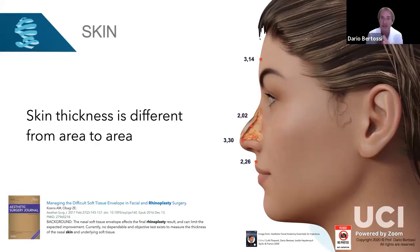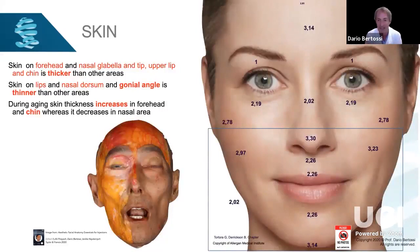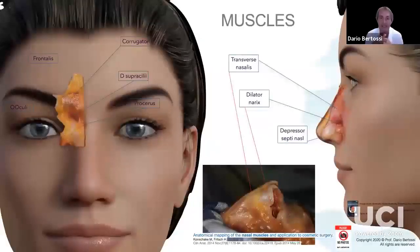So skin in the initial evaluation is a main point to target the different areas in order to get a good shape of the nose. Then you see that the skin in different areas has different thicknesses. Whenever we want to make the nose appear less projected, and we will see how we can camouflage it, we have to take care about the thickness in the different areas, because we have to manage the malar area, or the lip, in order to change the nasolabial angle or the frontal boss.